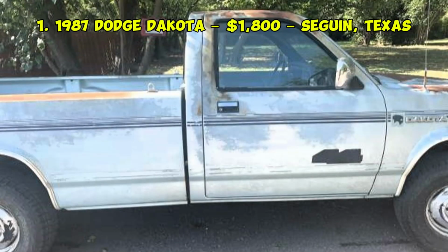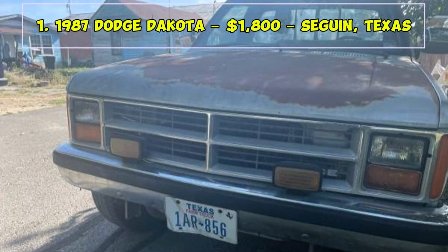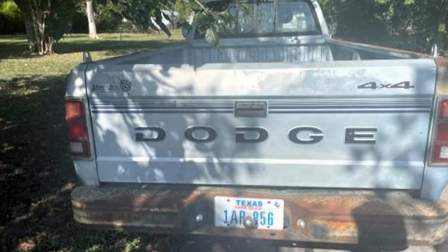Number 1. 1987 Dodge Dakota, $1,800, Seguin, Texas. This first-generation Dodge Dakota with 155,000 miles is offered at a budget price. It runs and drives with four-wheel drive functioning properly.